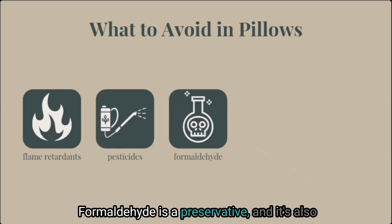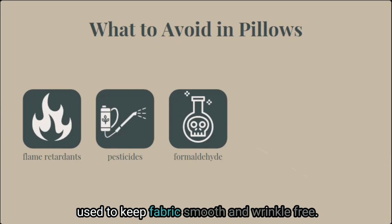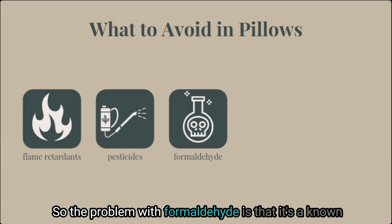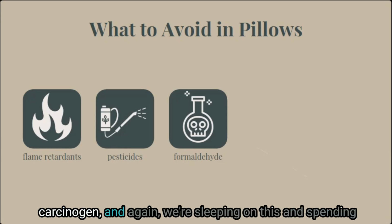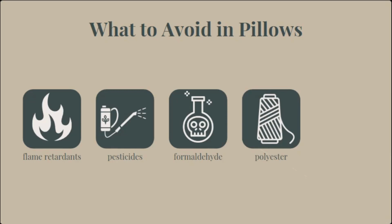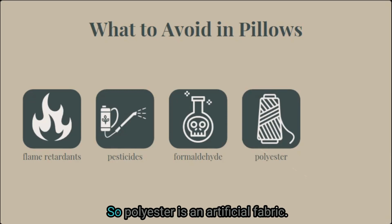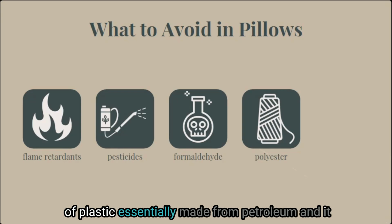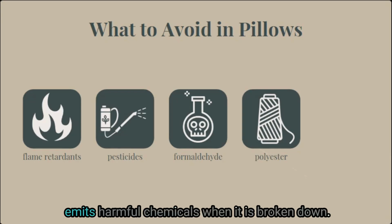Formaldehyde is a preservative, and it's also used to keep fabric smooth and wrinkle-free. It's actually added to many foam pillows and foam cushions. So the problem with formaldehyde is that it's a known carcinogen, and again, we're sleeping on this and spending long amounts of time in contact with this toxin, essentially. We also want to avoid polyester. So polyester is an artificial fabric. It's used in a lot of pillow fillings, and it's a type of plastic essentially made from petroleum, and it emits harmful chemicals when it is broken down.